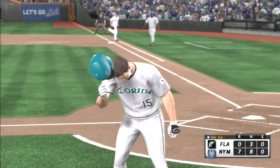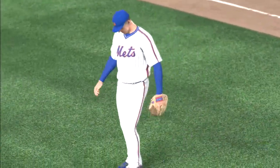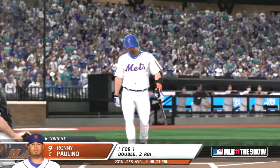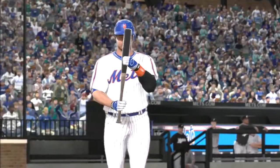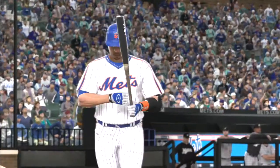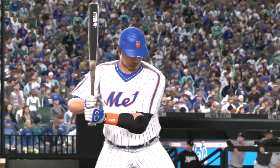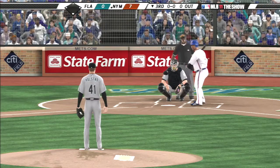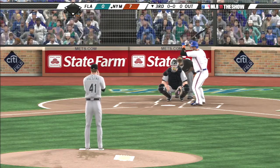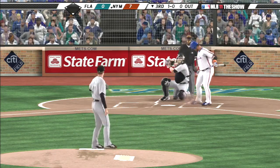Marlins strand a pair. They need to get something cooking here. It's 7-0. Ronnie Paulino makes his way to the plate to get us started here in the bottom of inning number 3. First pitch on the way. And this is just off the outside corner for a ball, 1-0.